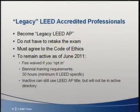The first thing that was addressed is the credentialing of present or legacy LEED professionals. They made it very clear that the present LEED accredited professionals, or APs, do not, I repeat, do not need to retake the exam. People may still register for the present LEED AP examinations until March 31st, 2009. Present LEED APs will need to agree to the Code of Ethics and will remain on the active LEED AP database until June 2011, even if they do nothing else.